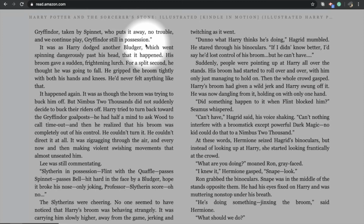Gryffindor still in possession. It was as Harry dodged another Bludger, which went spinning dangerously past his head, that it happened. His broom gave a sudden, frightening lurch. For a split second, he thought he was going to fall. He gripped the broom tightly with both hands and knees. He'd never felt anything like it. It happened again. It was as though the broom was trying to buck him off. But Nimbus 2000s did not suddenly decide to buck their riders off.